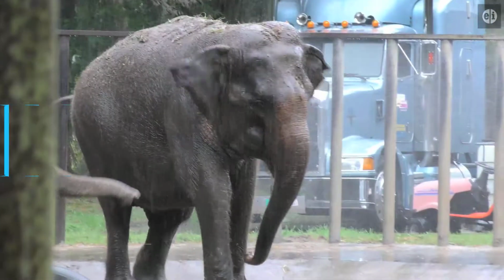They're some of the largest land mammals in the world. And for centuries, some have been domesticated and used by humans as working animals. An elephant is definitely a sight to see. And recently, we had a chance to get up close to some Asian elephants at a ranch in the middle of Florida.